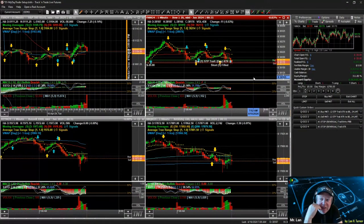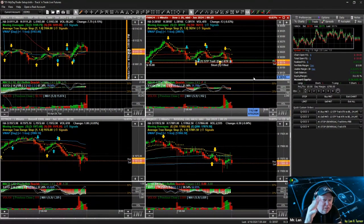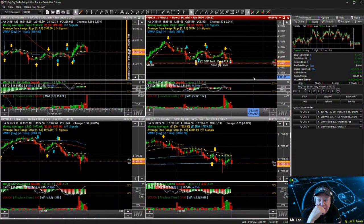And so that's, you know, depending on what the market's doing. Right now, it's just kind of bouncing around. It's not doing a whole lot. We're anticipating maybe the possibility of a continuation of the downtrend. So that's why I put a short position in there. But you can see it's not doing anything.